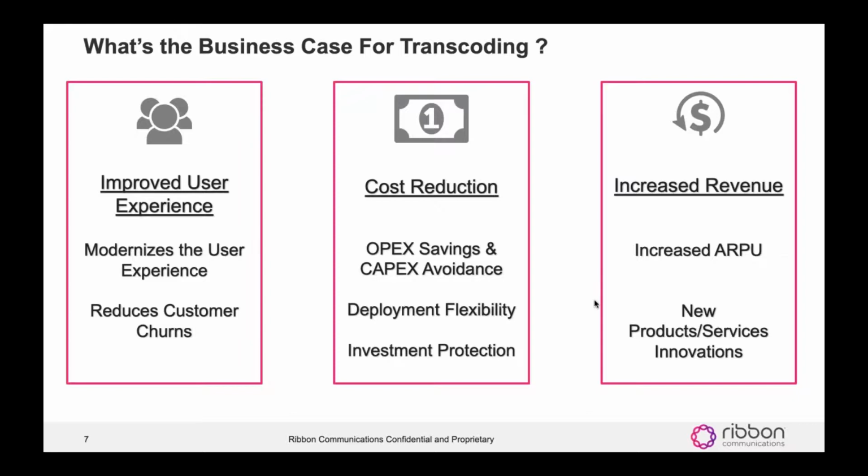There are lots of use cases that will be considered when you start on things like flexible deployments, whether you want to deploy on COTS hardware, on a public or private cloud or an NFV environment, or stick to the appliance-based solution you have. And then we will also consider other use cases, right? Can I reuse my existing transcoding solution in the network? Can it interwork and reuse my investment? Should I transcode at the core or at the edge?